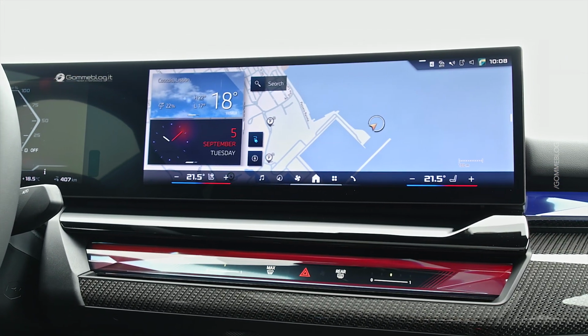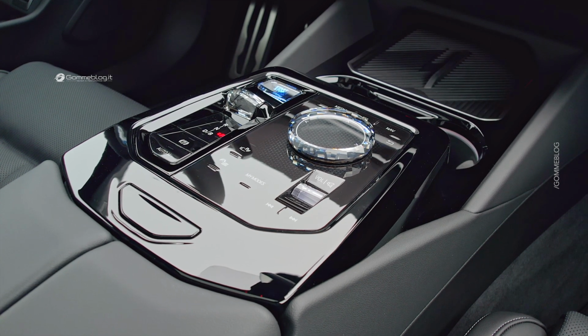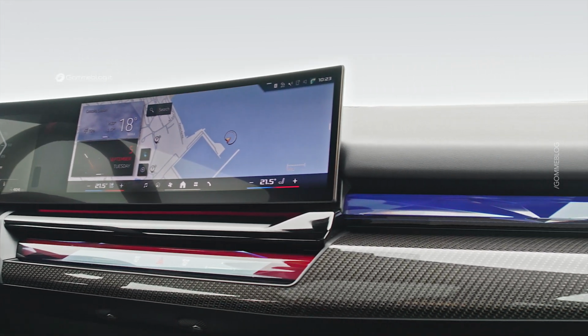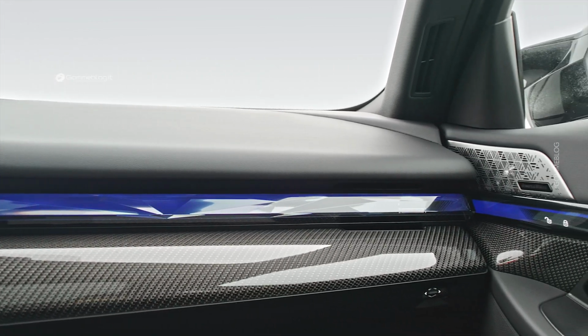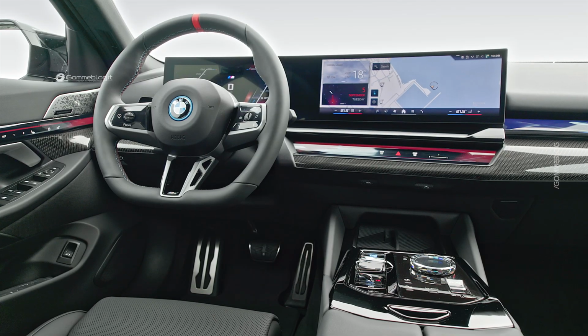The dynamic character of the new BMW 5 Series sedan can be further enhanced with the optional M Sport package, the M Sport Package Pro, and the M Carbon exterior package. The range of paintwork already includes 3 BMW Individual paint finishes at market launch.